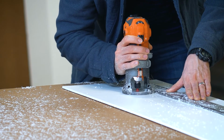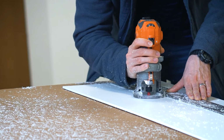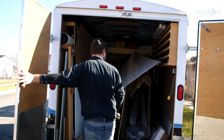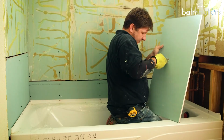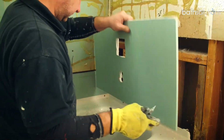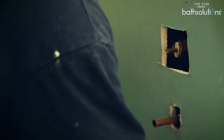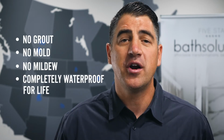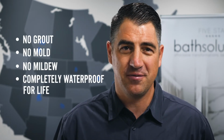Your bathroom project will be completed by certified craftsmen to guarantee the highest quality and most beautiful results. Our craftsmen have remodeled tens of thousands of bathrooms and have hundreds of years of combined bathroom remodeling experience. We never cover up your problems. We start with a complete tear out and rebuild of your bathroom area for a truly permanent, durable, and long-lasting result. That means no grout, no mold or mildew, and completely waterproof from floor to ceiling for life.